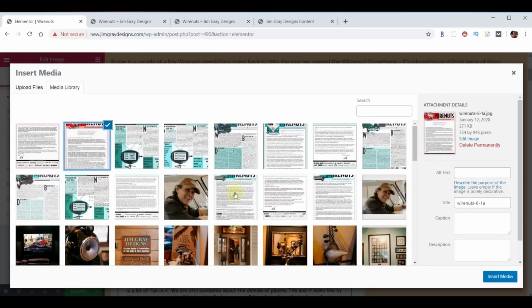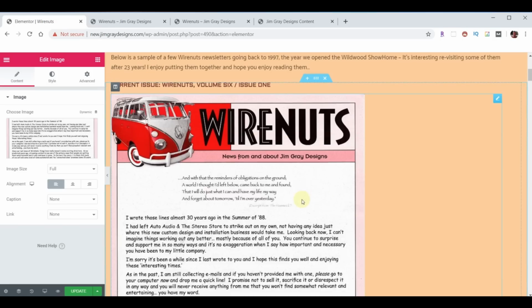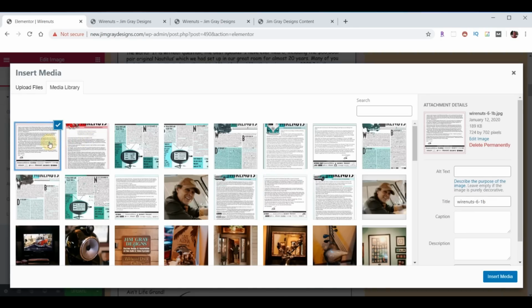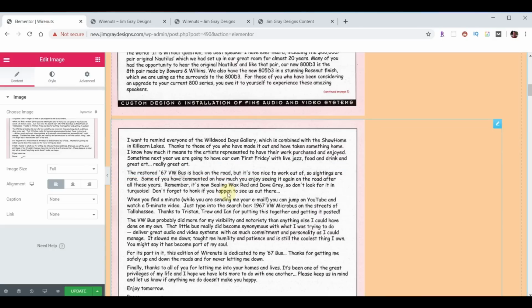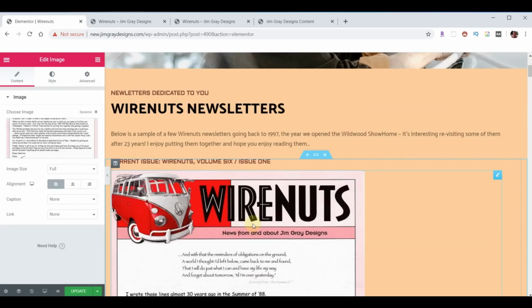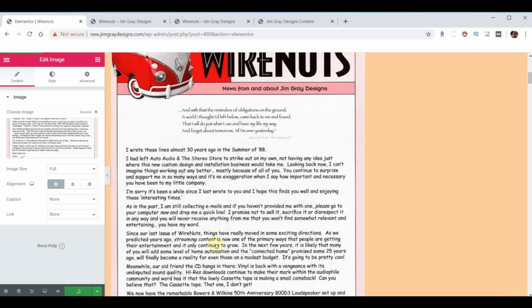And we want that one. Insert media. Scroll down. Click on that one. Choose image. Choose the second page. Insert media. So see, if you had a newsletter page that was done similar to this, you could just insert those. Update. Then we'll go back to our tab.